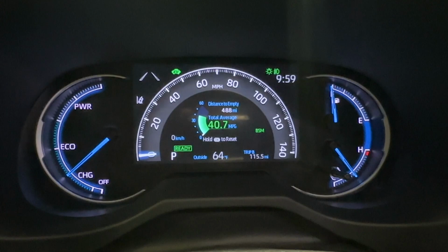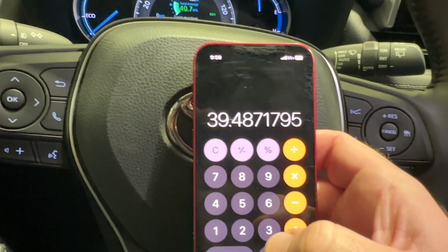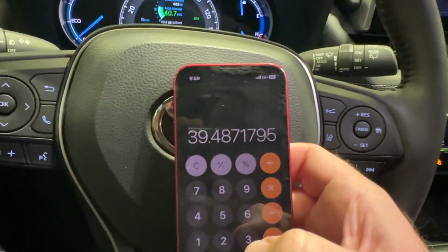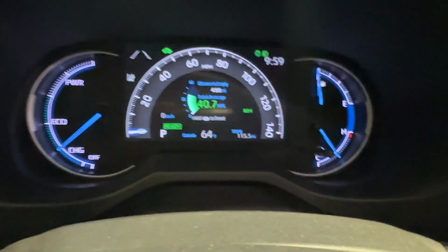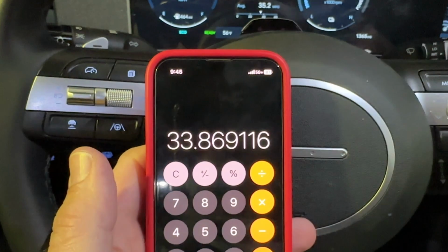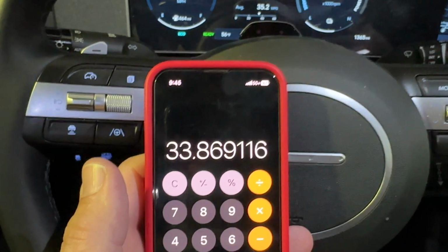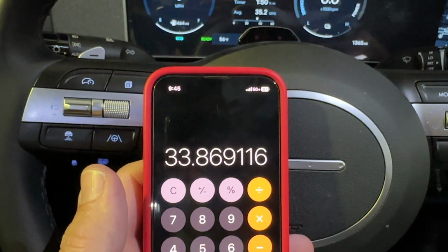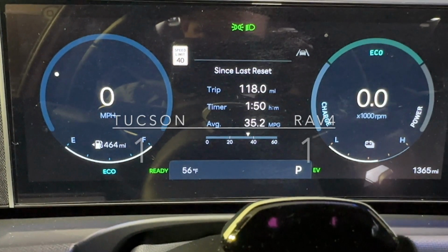The 2023 RAV4 XLE Premium Hybrid that I tested managed 39.5 miles per gallon in comparison to its 38 mile per gallon EPA highway rating, whereas the 2025 Hyundai Tucson Hybrid SEL Convenience I tested could only manage 33.9 miles per gallon compared to its 35 mile per gallon highway rating. As such, the Toyota gets the point for powertrain.